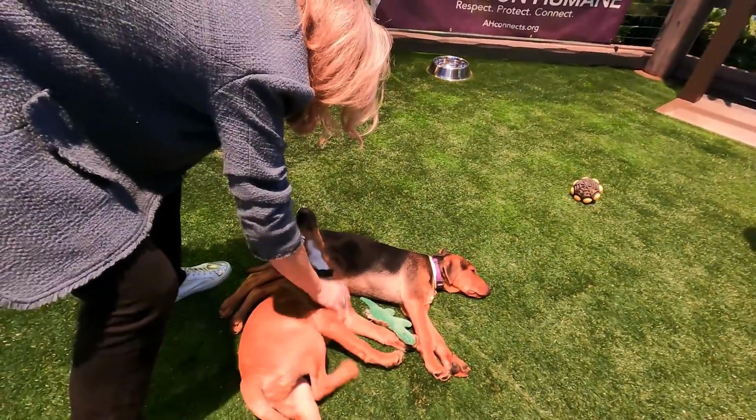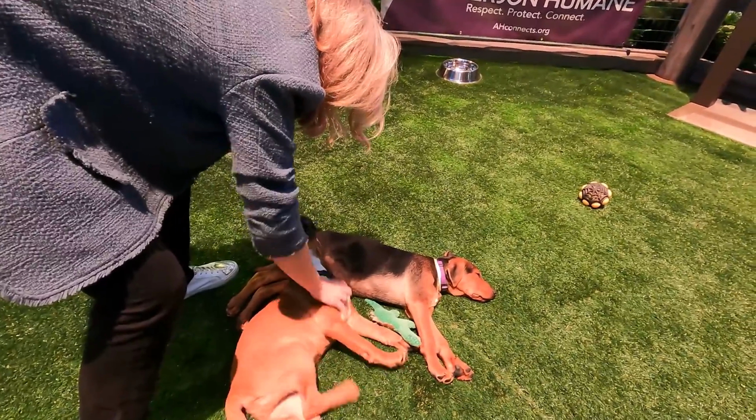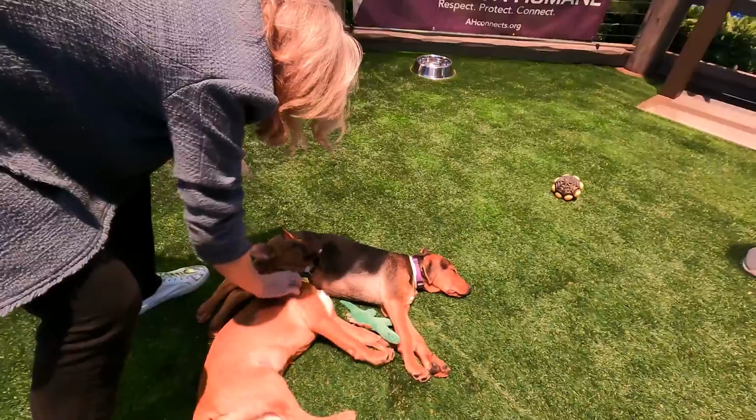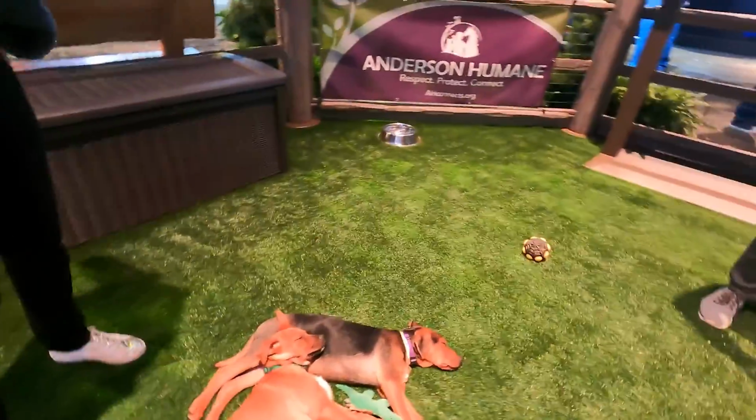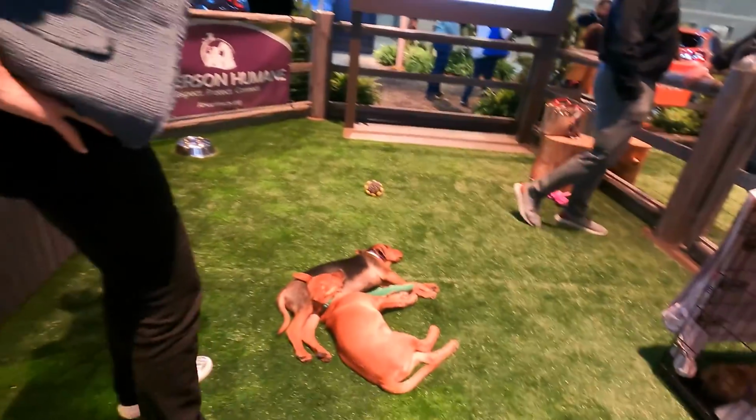Look what we found! Oh, you're such a good baby. When I saw them earlier, it was just chaos with toys and jumping around. That's why they're sleeping.